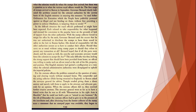His denial of responsibility left the other authorities unsure as to how to conduct their affairs. Should they carry on as usual without using stamp paper, or should they refuse to permit any transaction at all? Bernard hoped that if all the ports were closed and the courts as well, the anarchy and economic pressure would force the colonists to accept the act.